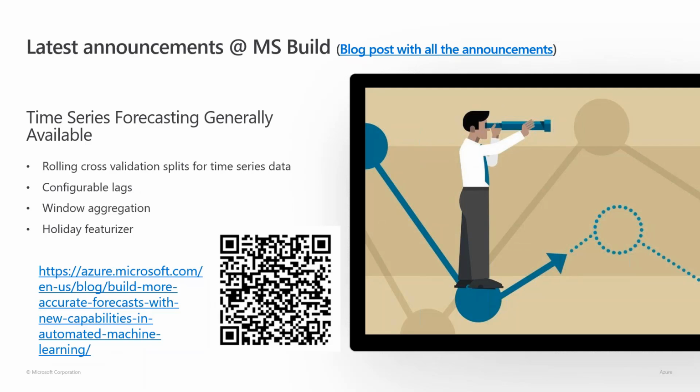Okay, I see Nilesh in here, and so Nilesh, I'm now going to promote you to panelist. Nilesh is in this presentation, and he wrote this blog post about time series forecasting. And Nilesh, hopefully you have your audio available. Let me see if I can turn your audio on. You can come off mute. Let's see. Nilesh, can you talk now?